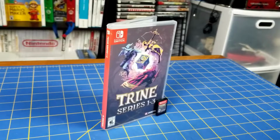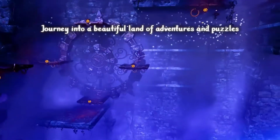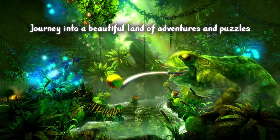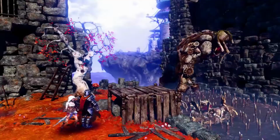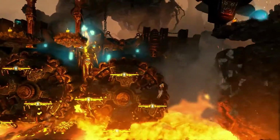Next up, I got the Trine Series 1, 2, 3 on the Nintendo Switch. This is the first 3 games in the Trine series. They're side-scroller puzzle platformer games. I have the Trine Ultimate Edition, which comes with a cartridge of Trine 4 and digital download codes for the first 3 Trine games. So that's why I wanted to get this one. This way I can get the first 3 games on an actual cartridge as opposed to just a digital download code. So I was really looking forward to getting this.